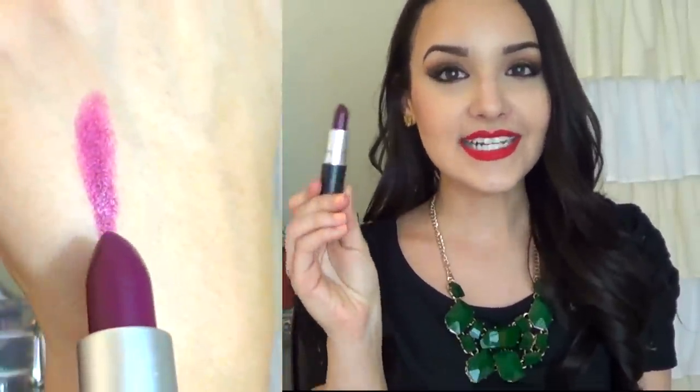Now moving on to MAC. First, I'll show you the lipsticks I got. Of course, I got lipsticks like I need anymore. The first one I got is in Rebel. I've wanted this for so, so long. I always borrow my friends', or I have the Wet n Wild one that's very similar. So I finally picked this up, and I love it so much.